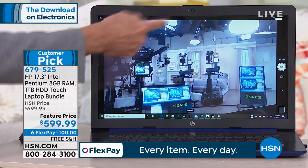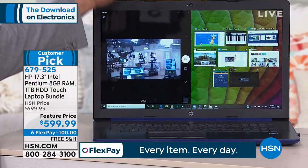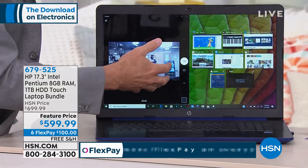There's a peek at the backstage at HSN. There's your built-in webcam. We'll show that off a little bit more later. But the RAM allows that to be a smooth experience.